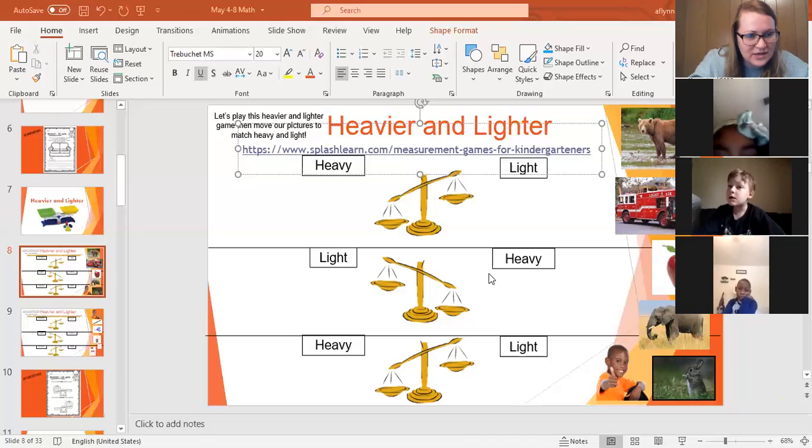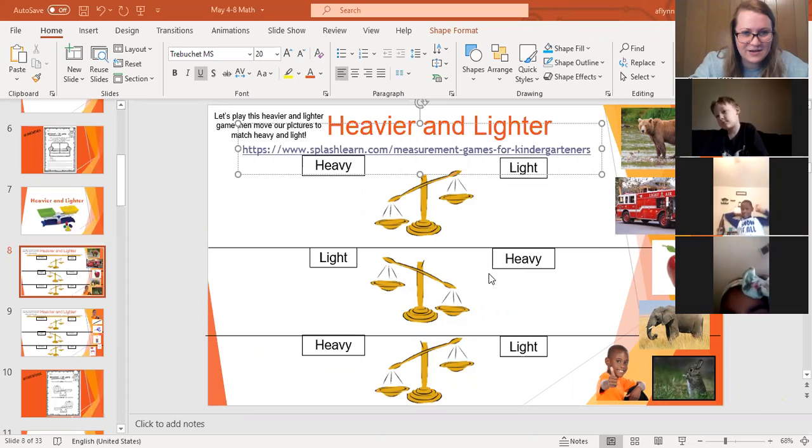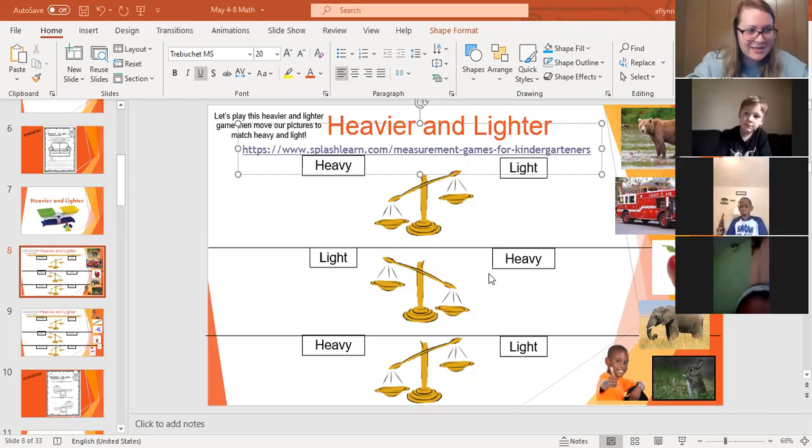All right, Patricia, which one is heavier? I can't see it. Okay. It's cherries or an apple? An apple. Awesome. Good job. Which one is heavier? A flower or a banana? Banana. You guys are doing awesome. Okay, which one is heavier, a flower or a watermelon? Watermelon. All right, good job.